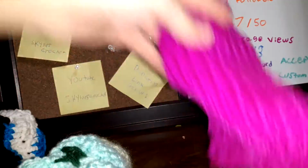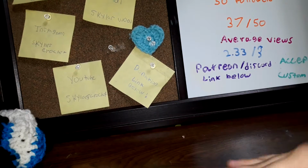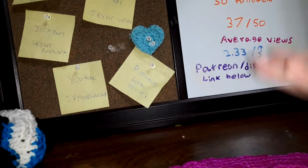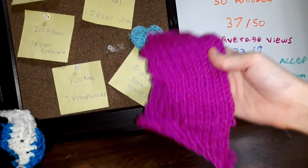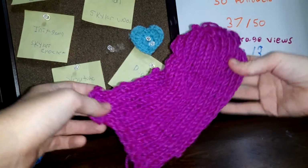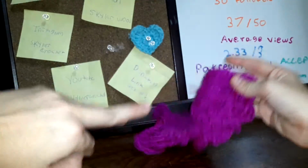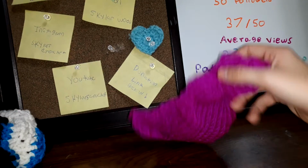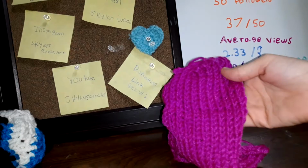And on that same note, I do have hats. Now, I do apologize. All my other hats got donated. All my good hats, I donated them. So I don't actually have any of my decent hats. So I only have these kind of newborn-ish hats. So I do apologize that this is not my best work. But I do have hats available. Obviously, I don't have them right now.